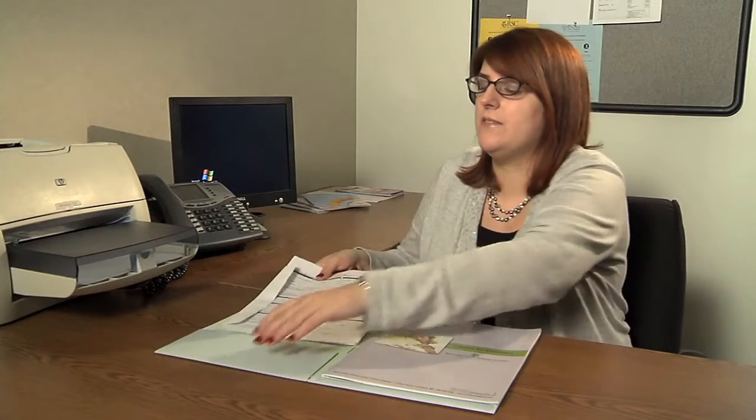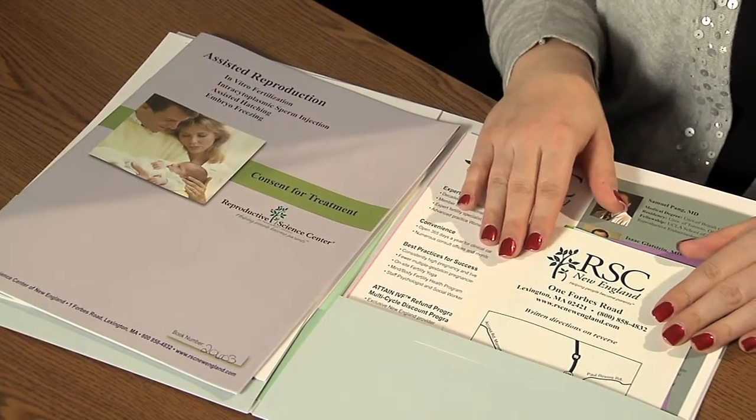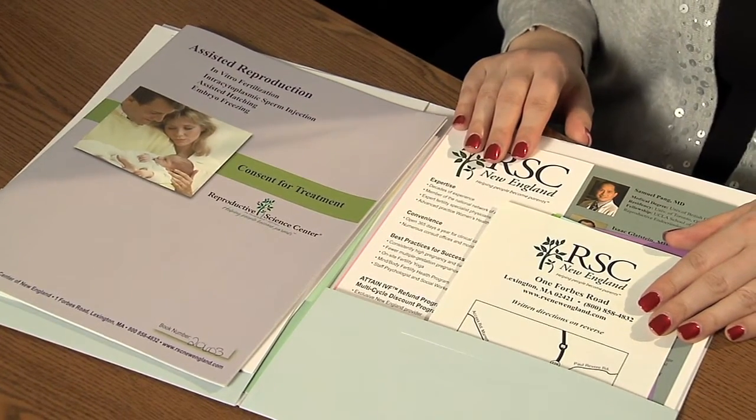The physician likes to receive these a week in advance so that they can prepare for the consultation as opposed to spending time during the consult reviewing their history. They may also receive in the packet a treatment handbook and consents, and there will also be directions to the practice as well as information about the physician they're going to see as well as the practice in general.